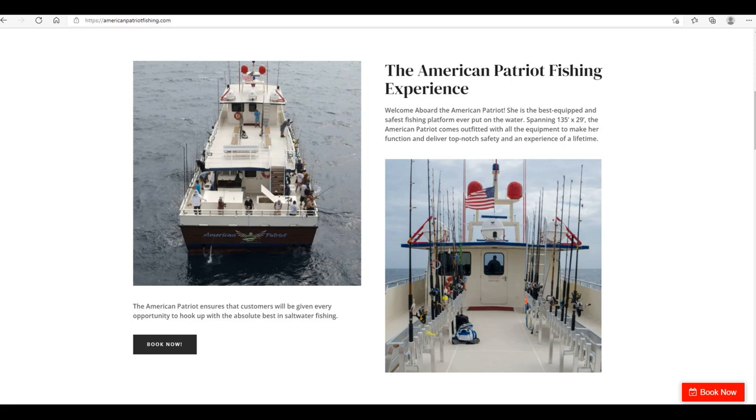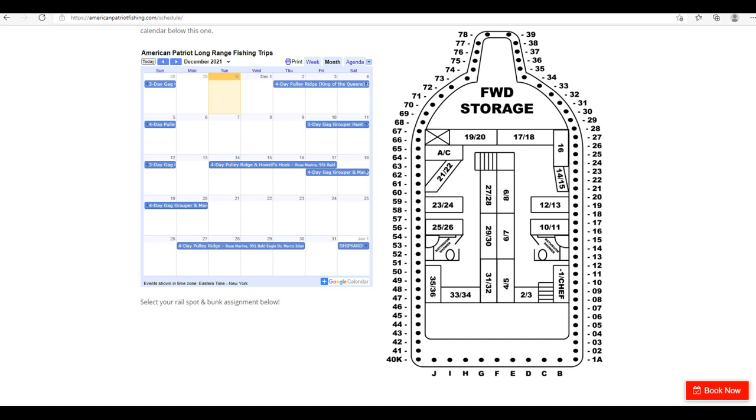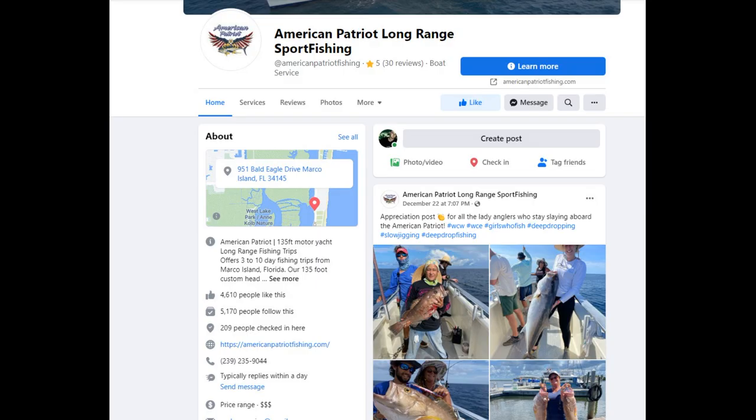As far as booking with the American Patriot, they have a great website where you can book future trips. Their schedule goes out through 2022. The month of January, the boat is in dry dock, but they resume their trips in February. On their website, you can find a diagram with the bunk numbers and the rail spots, and you'll book your rail spot and your bunk number when you book the trip. Also, they are very active on Facebook, and they'll post updates on their trips.